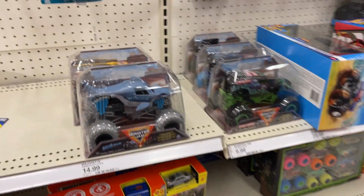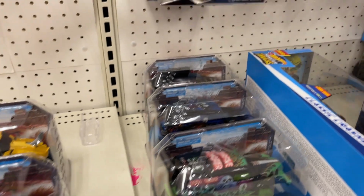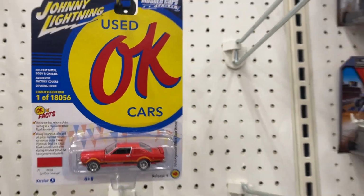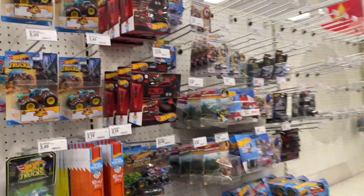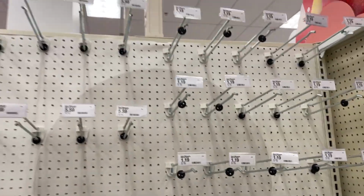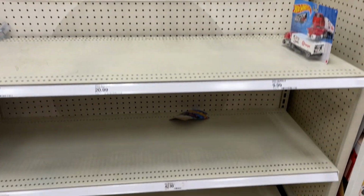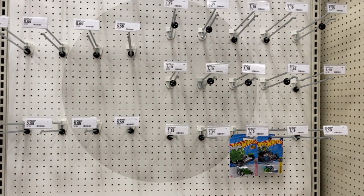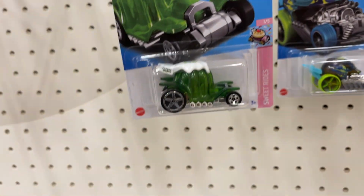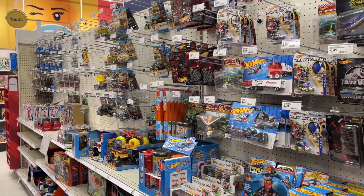A little bit of Micro Machines, a little bit of Monster Trucks there. Nice green. But wow, yeah, this aisle is pretty cleared out. Wow, where are the Hot Wheels? Maybe they're restocking and moving them. But yeah, we got the little Jell-O car, and got the little helmet. But look at that. I think that's gonna do it for this Target. Target run is all done.